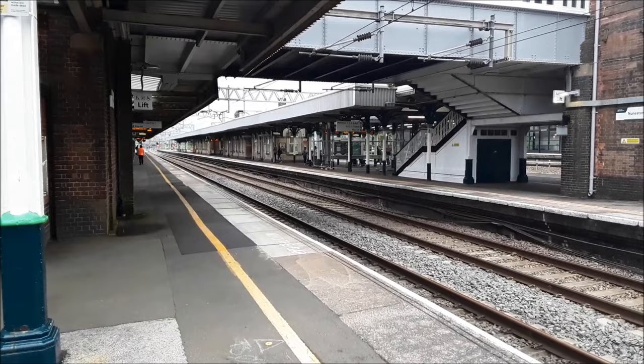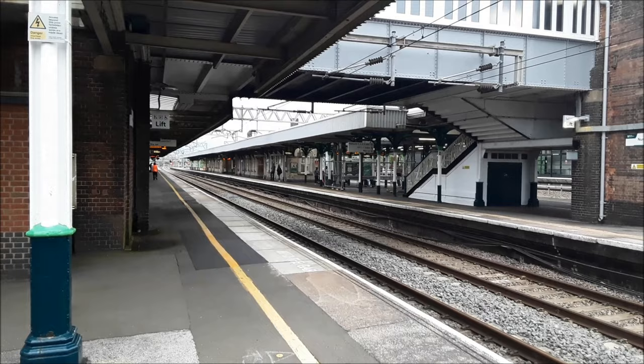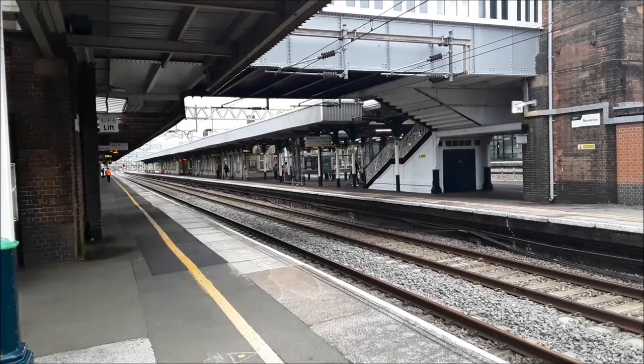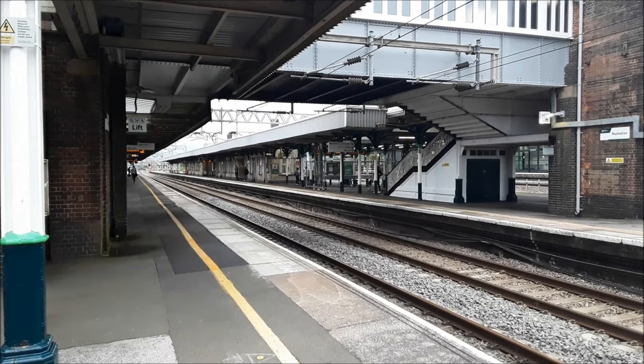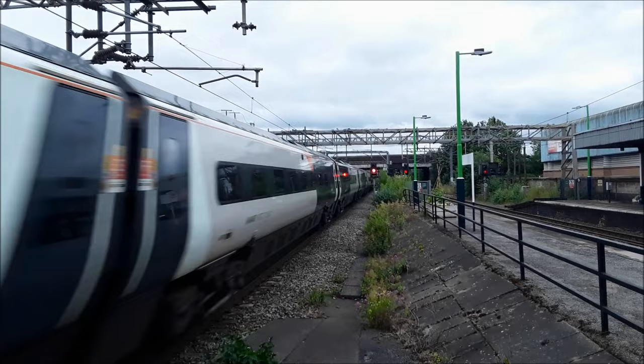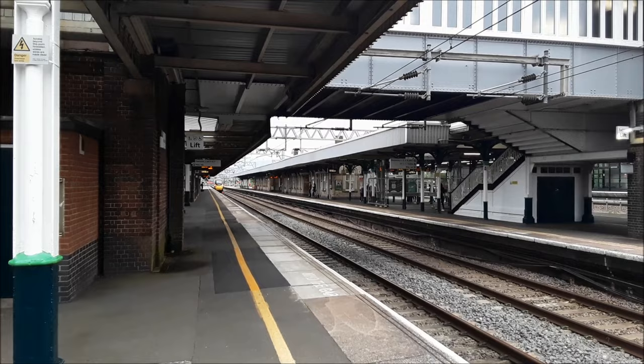Still waiting. So I thought there was going to be an Avanti West Coast service passing through, but up there should be a GBRF 66 taking the empty car train from Garston to Dagenham. Still waiting on the Avanti service to pass through. Ah, here she comes. That is 390-115. Alison, that's all Pete from the driver there, thank you kindly.